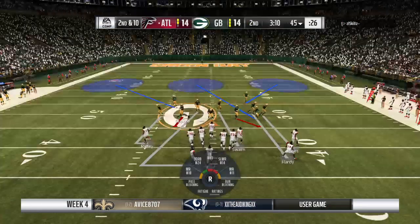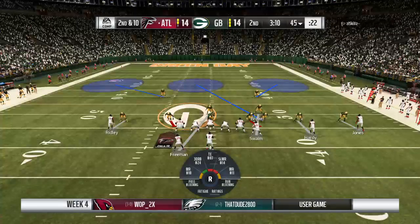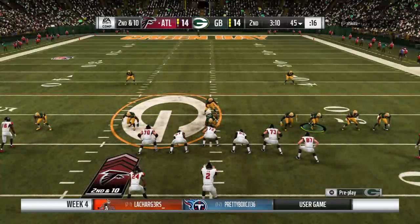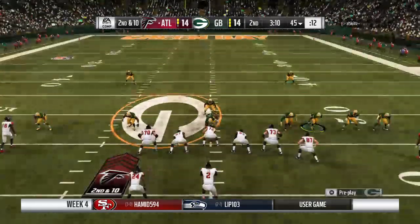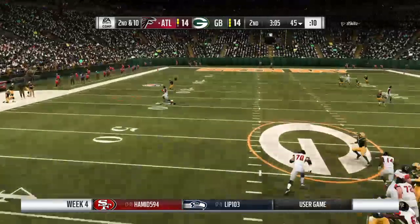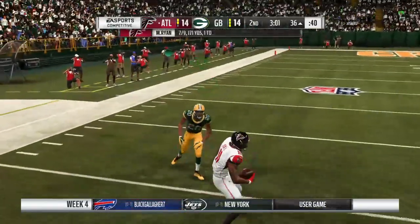After the incomplete pass, here now is 2nd and 10. Ryan gets up to throw again. And this is caught. I think he got that with one hand.